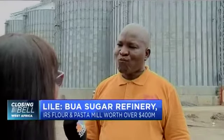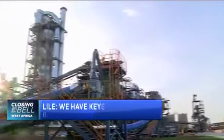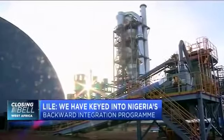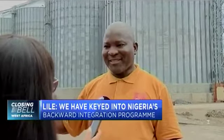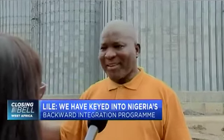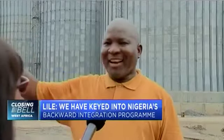So let's talk numbers now, to look at how this plant is impacting Nigeria's economy. I want the numbers in terms of power capacity, sugar capacity, flour capacity, if I could add that as well. We have 24 megawatt power capacity to power this plant and also power the terminal.